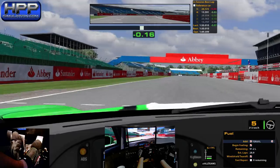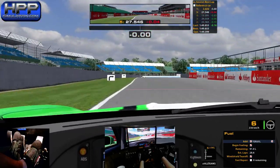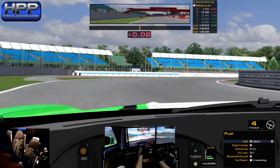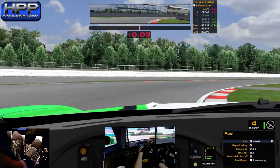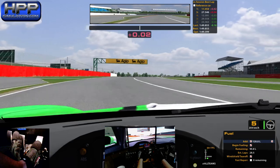It just seems to be a little bit faster in the McLaren, not by a lot, but it's just easier to go the same speed, let me put it that way. Maybe when I find the rhythm a little bit more, I'll be able to go a little bit quicker.